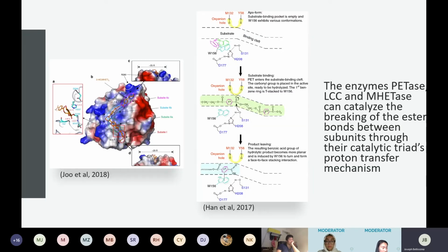Okay, so now let's delve deeper into this solution. This is the PETase enzyme that you can see on the left. There are essentially three enzymes to consider: the PETase enzyme that is known for depolymerizing PET, an LCC enzyme that does something very similar, and the METase enzyme that takes the intermediate MET product from the PETase and LCC degradation and converts it into the monomers.